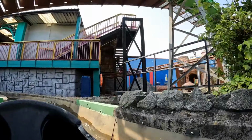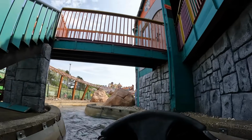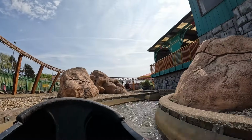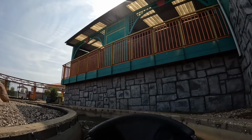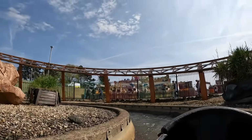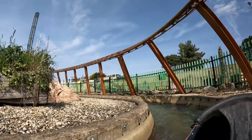Yeah, I'm glad we managed to get on. We waited about 10 minutes now, actually. Biggest queue of the day. For the log flume. Yeah, as you kind of just meander around this area, you got a little bit of theme in. When Rhombus comes past, you get a really good view. There's Magic again just over there too, as we make our way around here towards the lift hill.